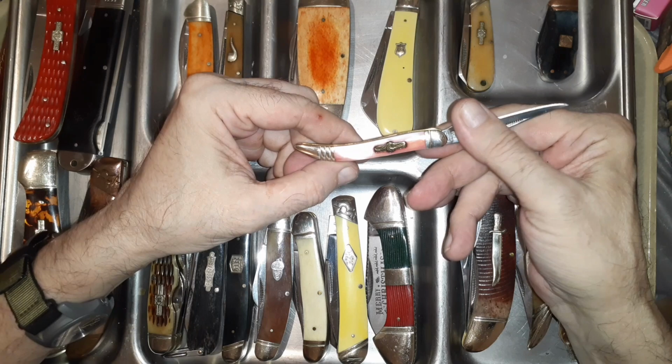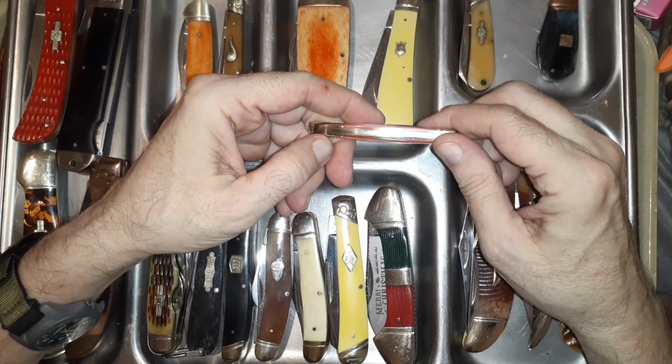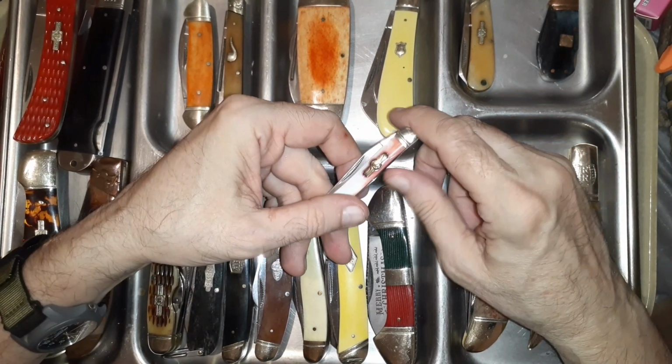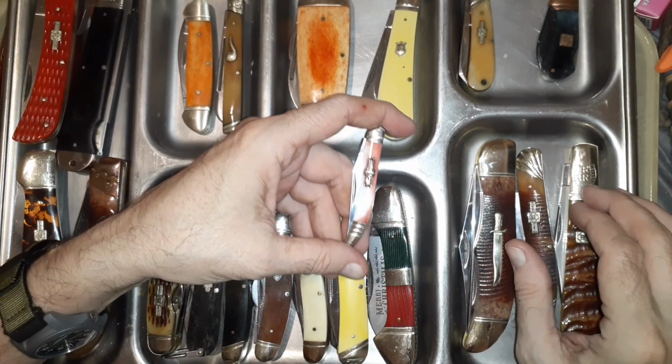This one's got smooth pearl. It looks pretty cool. There's nothing wrong with having a knife for that. Your collection is whatever your collection is. If you don't like these particular knives, then guess what? You're not going to have any of those in your collection.